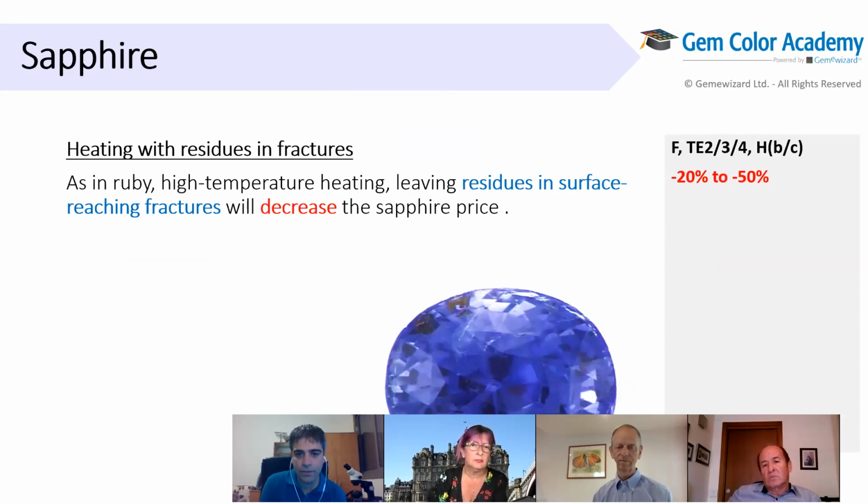We have also the heating with residues in fractures. And as in ruby, if we see this side effect of residue in surface fractures, the same codes F, TE2, 3, or 4, H, B, or C, it will get between 20 to 50% discount. Now, Tom, we talked about ruby, we talked about sapphire and this side effect of residues. Can you explain the different ways different companies, different tiers in the market, will look at these residues and fractures and how it will affect their decisions?